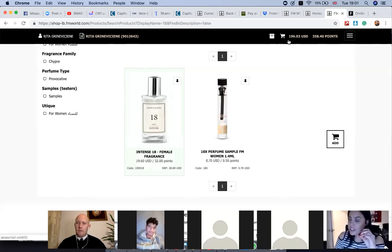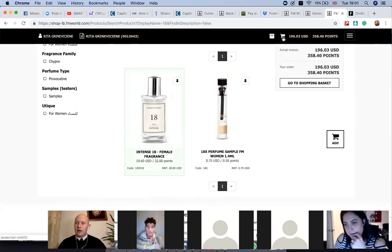Once I'm ready to buy, I click on the shopping trolley icon and I click go to shopping basket.